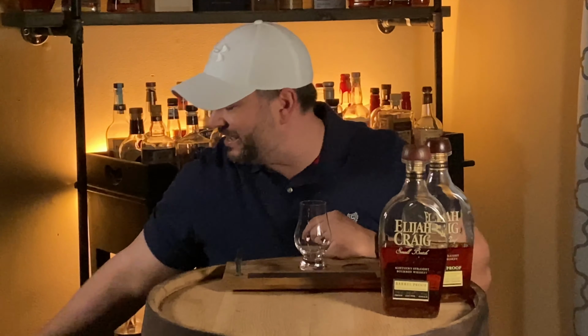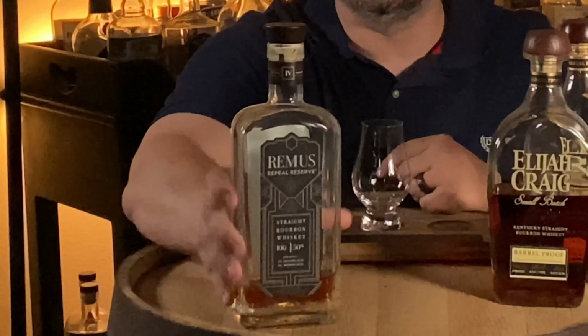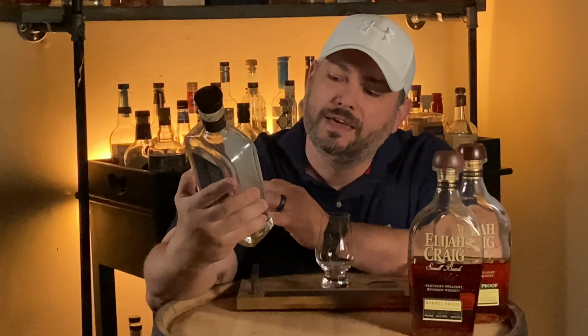All right, moving on to the number 3 spot. We are going with Remus 4 Series. Remus is distilled in Indiana. This is MGP juice. I'm sure they're picking their honey barrels. This particular offering, the number 4, is a 2008 bourbon, 77% of a 2008 bourbon, 21% rye, and 23% of a 2008 bourbon that's 36% rye.